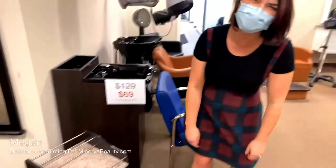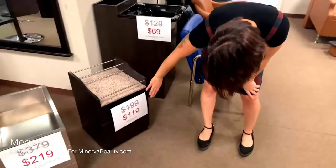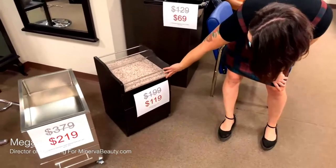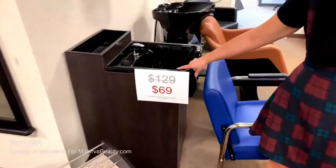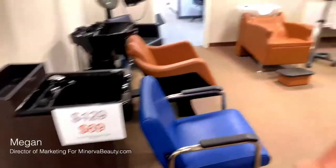That says the vegan. So this is a $119 mobile pedicure cart. We do have another shampoo bowl. Just the bowl portion is $69 throughout the sale.